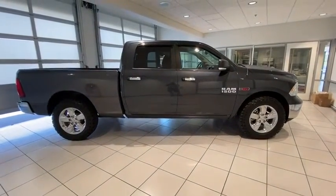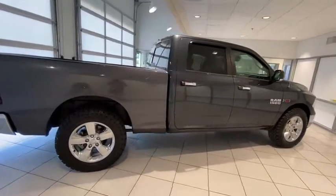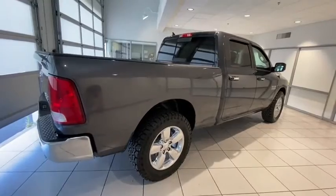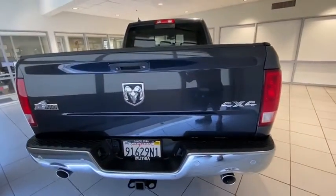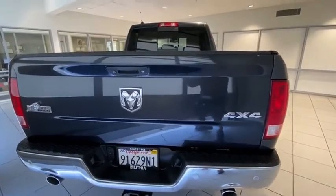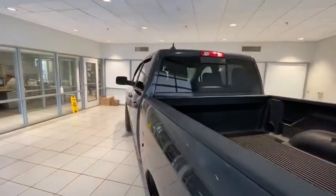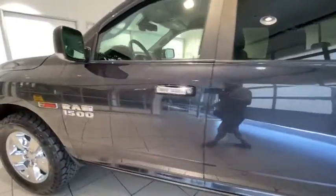Navigation system, keyless entry, remote engine start, backup camera, four-wheel drive, leather-wrapped steering wheel, adjustable steering wheel, power steering, four-wheel disc brakes, front floor mats, ABS four-wheel, cruise control, universal garage door opener, auto-off headlights, AM/FM stereo radio, electronic stability control, passenger airbag, side head airbag, power windows.